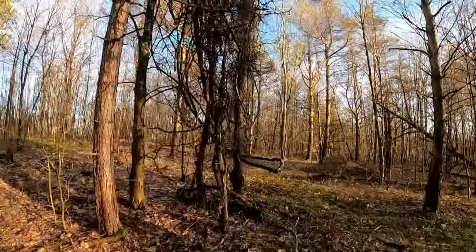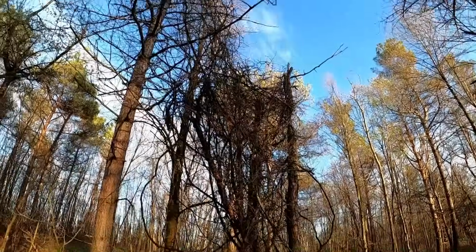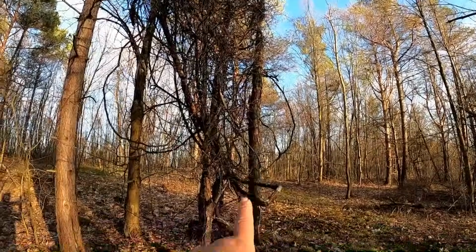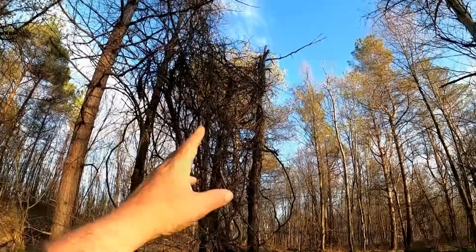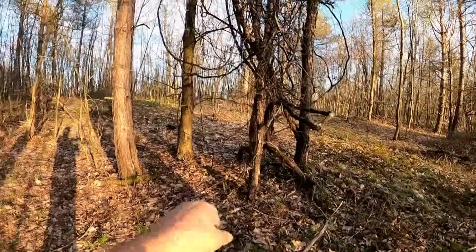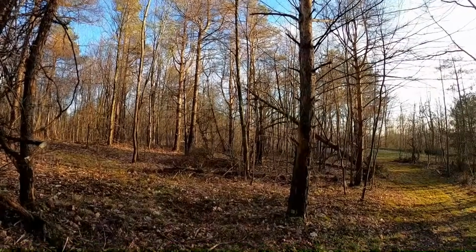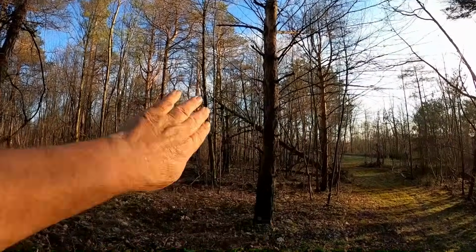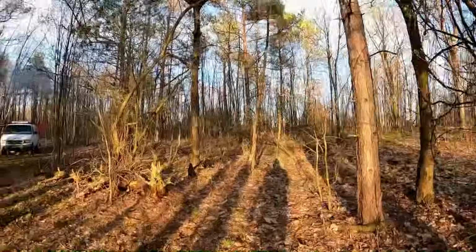Look at this old grapevine. Old wild grapevine all tangled up and choked, and that tree's dead, and all the trees in there are dead. I almost hold them up. The grapevine looks pretty rotted at the bottom. So plenty of firewood. And other trees that are down or couldn't quite make it down because they got held up by another tree. But yeah, plenty of work, plenty of firewood.